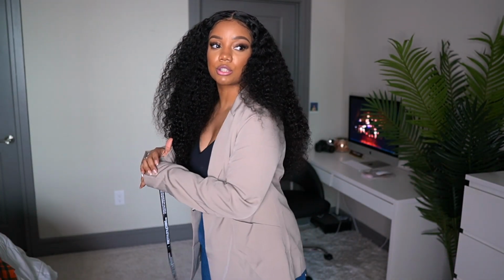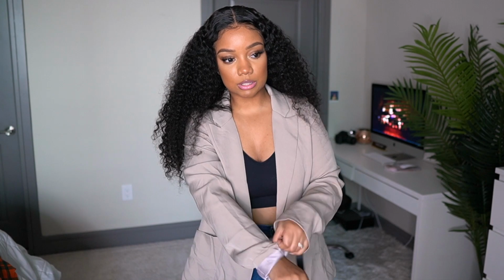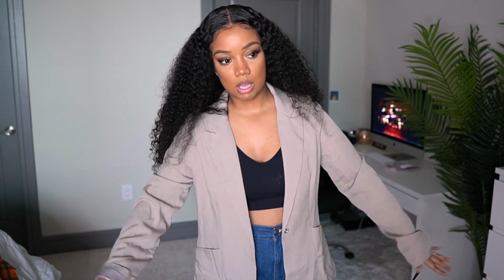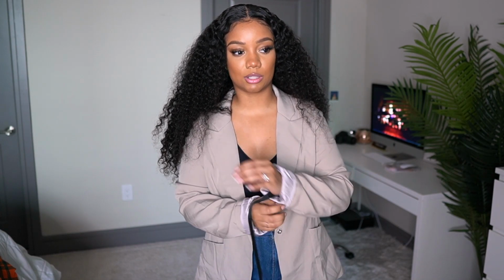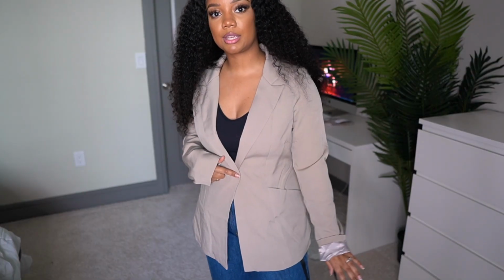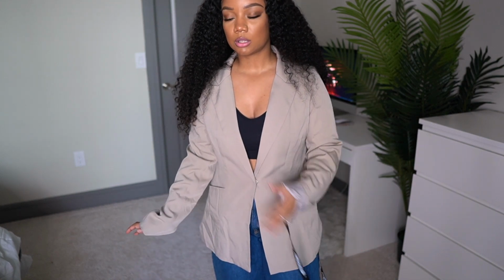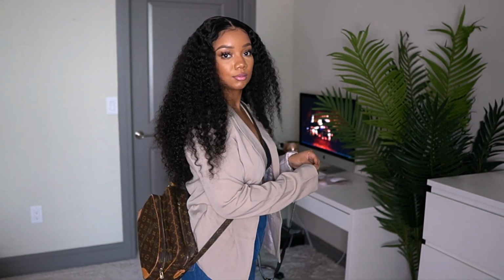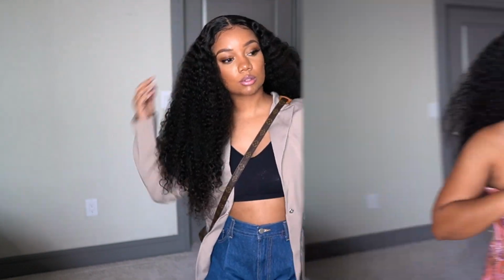Next up is just this blazer, you guys. It's kind of like a tannish stone neutral color. I actually don't even own a black blazer, so I needed a very simple one that I could dress up or down, most likely down. And this one was so cute. I love the color, love the length on it. It does have one button, just in case you need to button it up, but I love this blazer. I'm so happy I got it, and I think even the outfit I have right now is really cute with it.